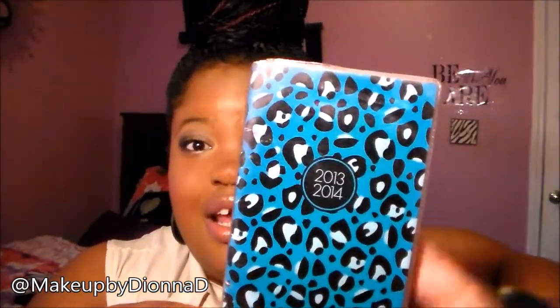So now I have my little calendar. It's a 2013 or 14, and it's a nice little calendar. I don't know what's up with me today. I cannot talk. But I definitely keep the times that I go in for work, things like that, and personal stuff. I always have to have this with me. Next, I have my bag.